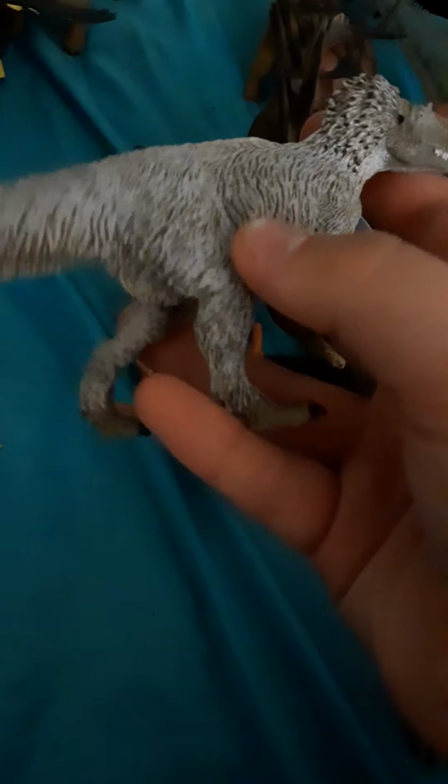Love the colors on it. I like the gray. And the teeth are nice. Then they just painted each individual tooth. And they got the scaly head, the feathers on the arms, the feet. The tail's nice. You get that feather-like texture, which I can't really seem to do.